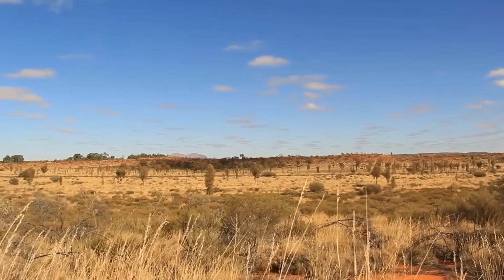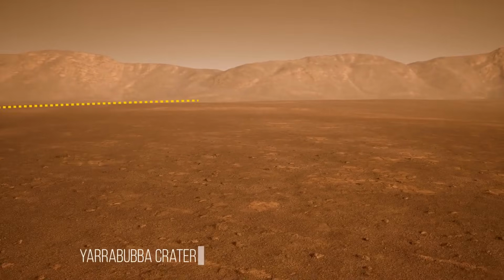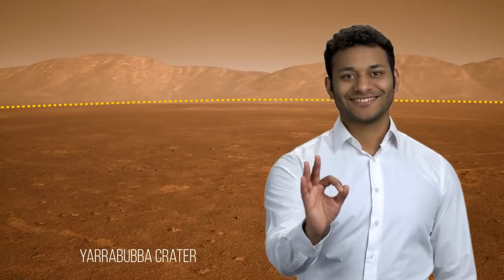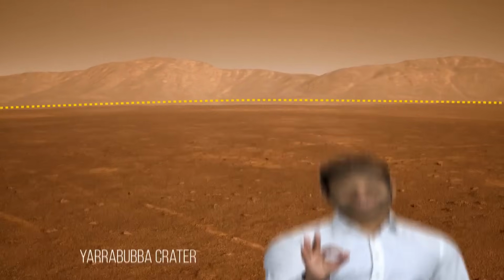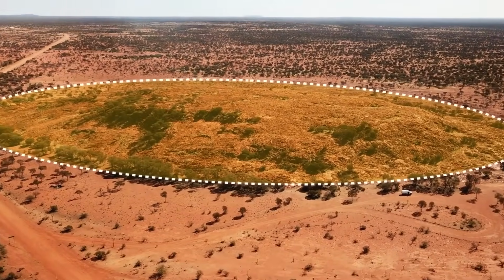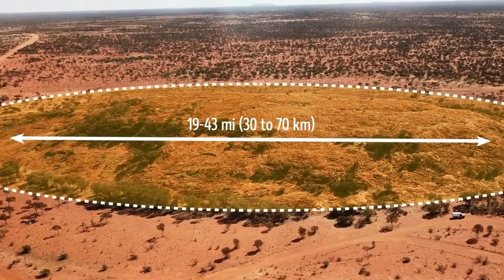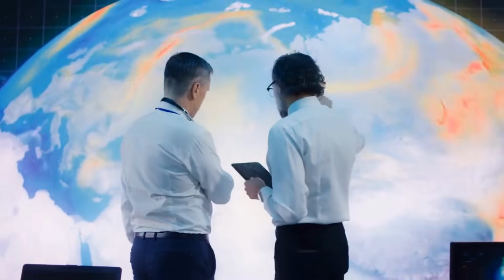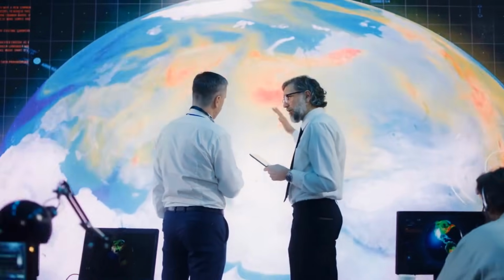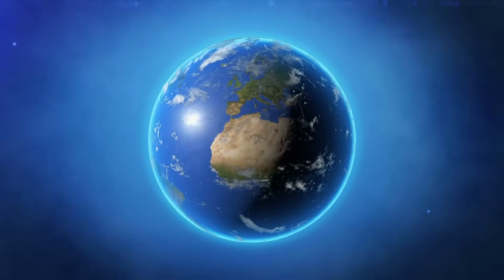The oldest meteorite crater in the world is in Western Australia. The Yarrabubba crater is 2.2 billion years old. Well, that gets my vote for the best crater name. The impact site is so ancient that the original crater has completely eroded away. Yarrabubba's diameter was around 19 to 43 miles. Scientists managed to figure out the age of the impact site by analyzing the ancient crystals and minerals found within the crater.